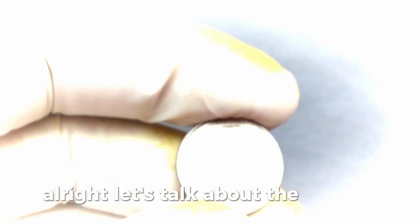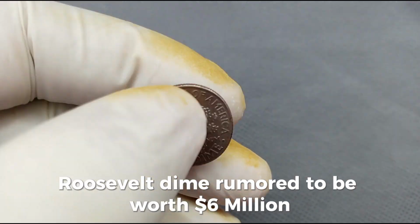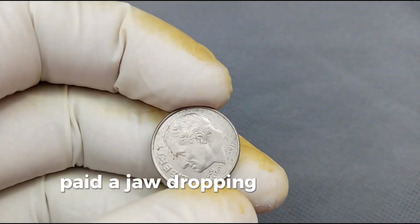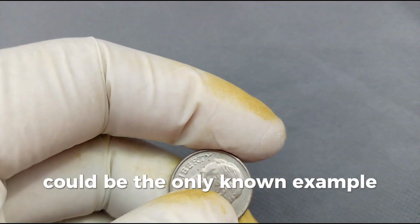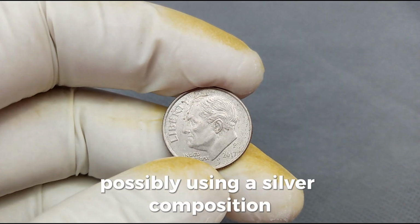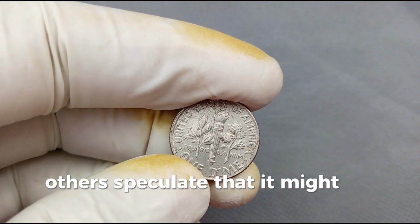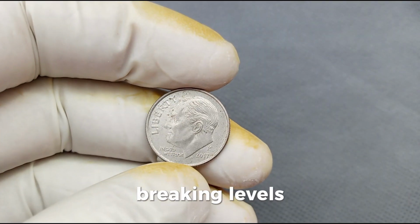Alright, let's talk about the big one, the 2017 P Roosevelt dime rumored to be worth $6 million. According to numismatic reports, a mysterious collector paid a jaw-dropping sum for a one-of-a-kind error coin that experts believe could be the only known example of its kind. Some believe this dime was struck on a unique experimental planchet, possibly using a silver composition, making it an anomaly in modern minting history. Others speculate that it might be an ultra-rare double-struck off-metal error, a mistake so significant that it skyrocketed the coin's value to record-breaking levels.